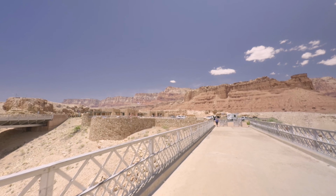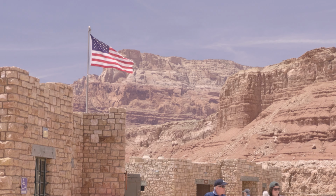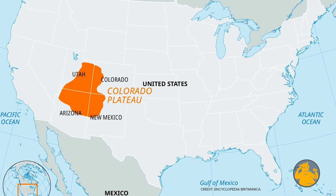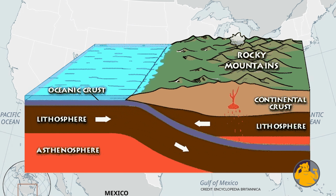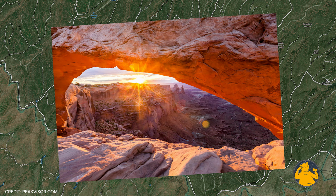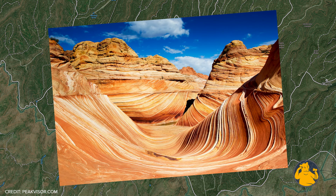Northern Arizona and southern Utah is just one set of cliffs after another. This area is part of the Colorado Plateau, which is where the Pacific Plate is crashing into the North American Plate, creating the Rocky Mountains and crinkling up all the cliffs that define the Southwest geography.